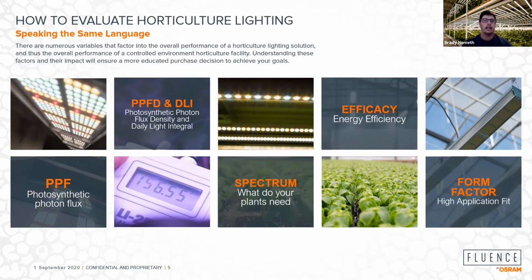DLI is daily light integral. It's another concept. It's basically PPFD, but over a day. So if you were using it to supplement natural lighting, for instance, in a greenhouse scenario, you might have a target DLI of, in a veg space, maybe 35 or something like that. It's basically a product of the intensity of light and the time, the photoperiod.